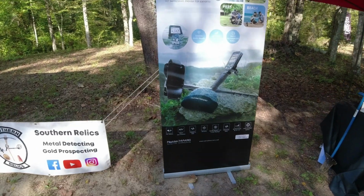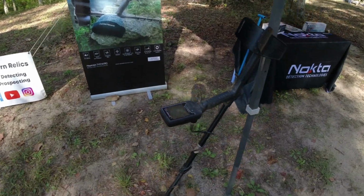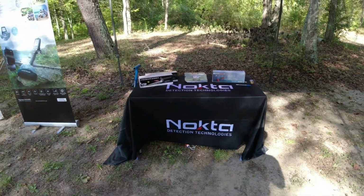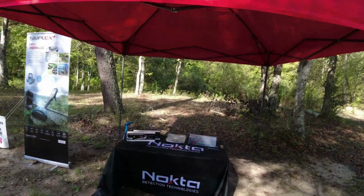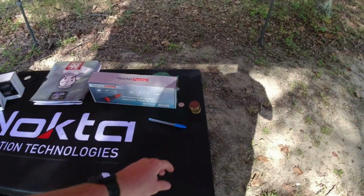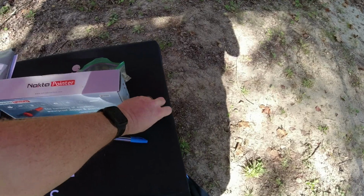I actually figured out a good way to keep that thing from falling over. If the wind picks up, I'm sure it still could, but it looks pretty good. Got this other Legend here, which is Chris's. And over here is the Kellyco tent. Appreciate them for letting me have this tent and use it at these events. I have a couple things for sale here. My inventory's low now, but we're going to do some games tonight where they'll be finding these things. I got quite a few of them. I appreciate Kellyco for sending those out.